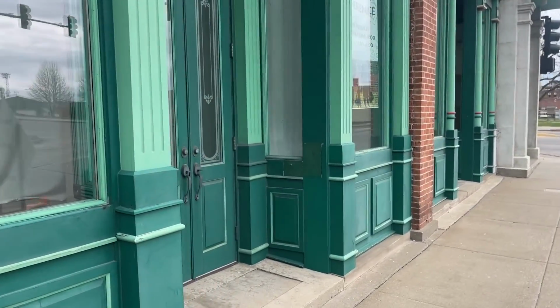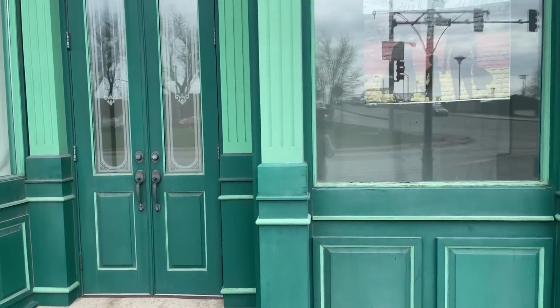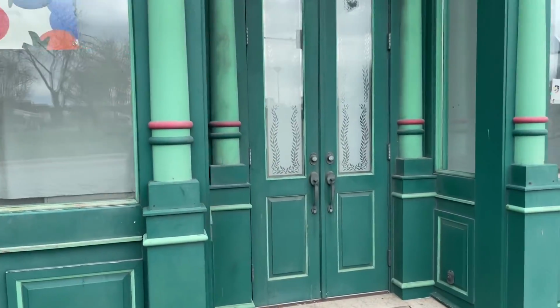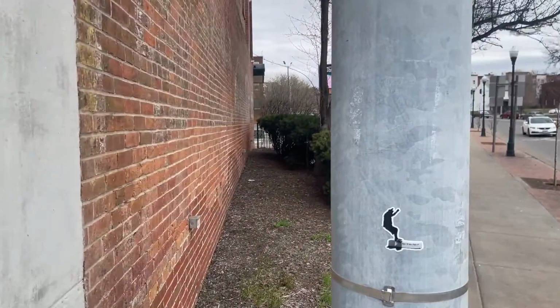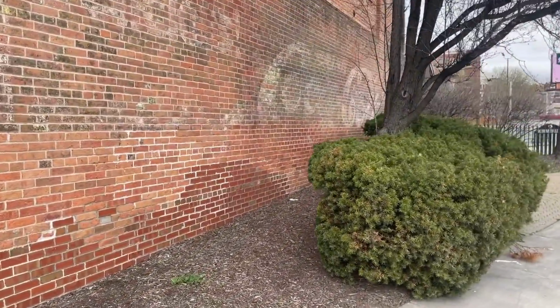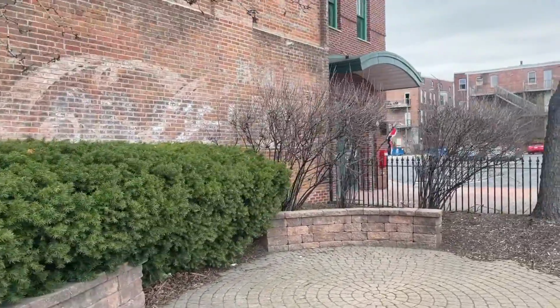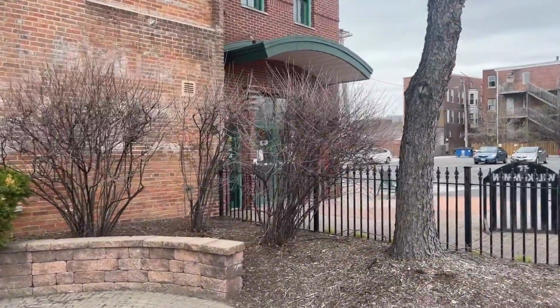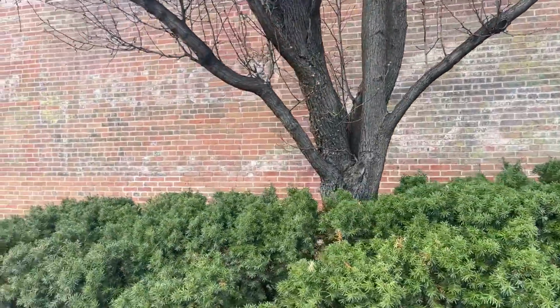This first doorway was a tavern, and I imagine this was the hotel entrance here. And I've been in here a couple times since they converted it to the German Heritage Center. They had a few activities in there. Just thought I'd mention that personal note.